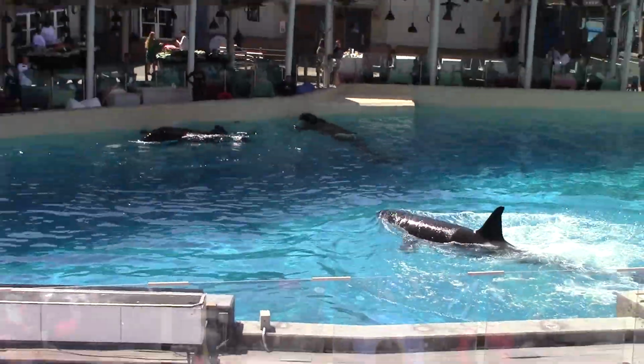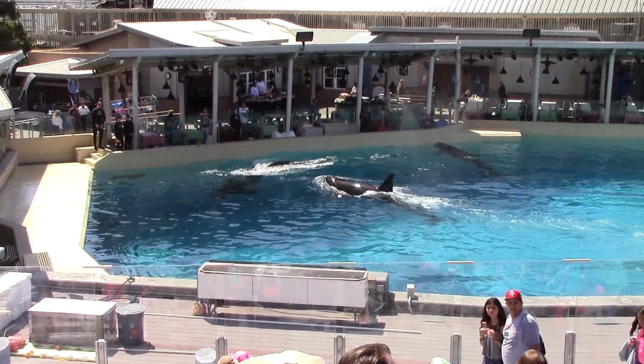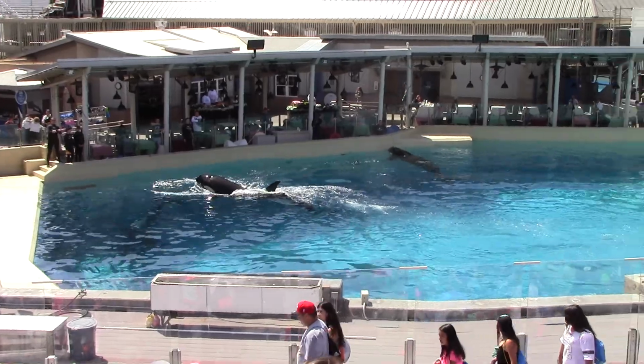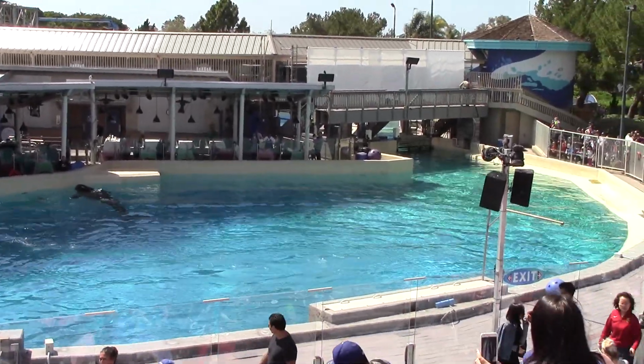Next up, we have her very good friend, Ikaika. He's going to be doing a jump right here on the side of the pool at 15 years old and 7,000 pounds. Here he comes.